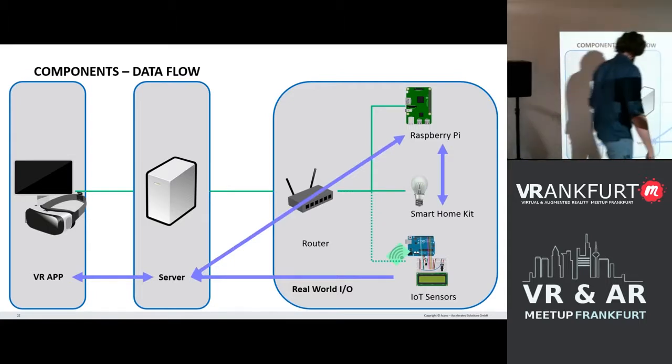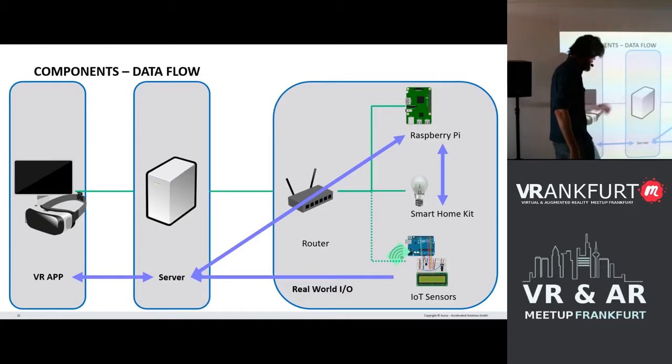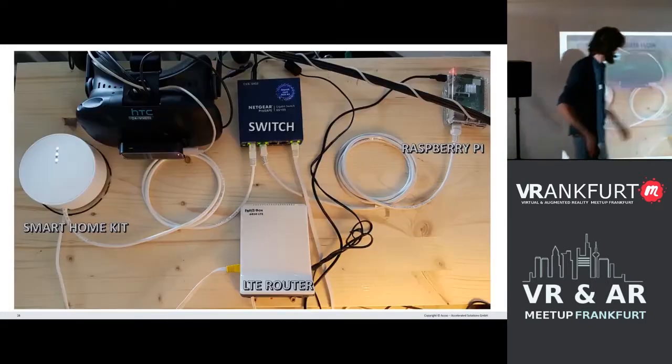The data flow is as follows. The virtual reality app communicates with the server. The server then sends input and receives input from the Raspberry Pi. The Raspberry Pi controls the smart home kit. The smart home kit informs the Raspberry Pi of a state. And the IoT sensors, they frequently just post the state on the server.